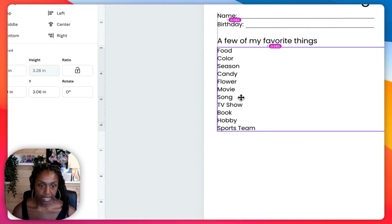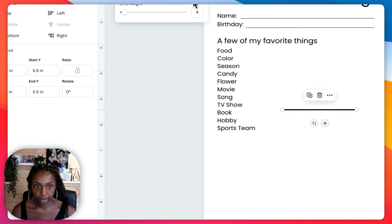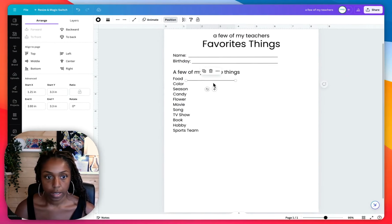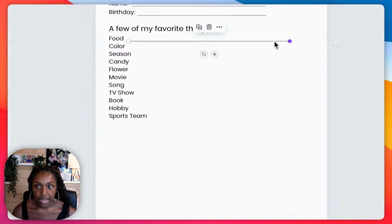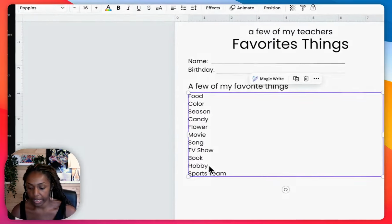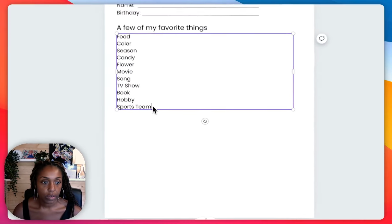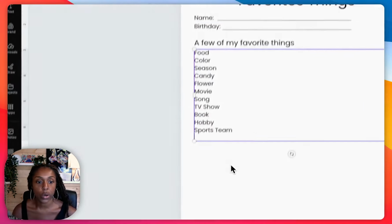So we've got that there, and now we're going to add some more lines. So I'm just going to click L for line. We're going to reduce that line weight. And then we'll just extend that line across. In actual fact, how many of these are there? There are 2, 4, 6, 8, 10, 11. So let's make it 12, and then I can do 2 columns.